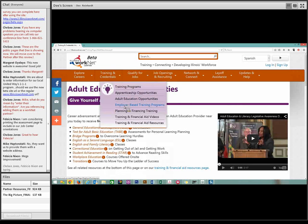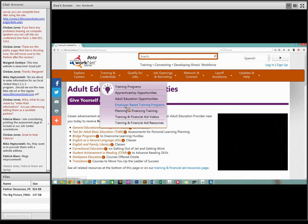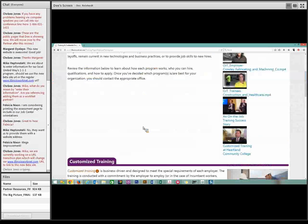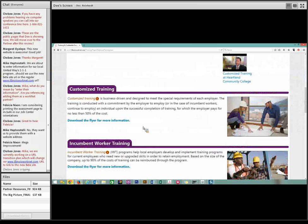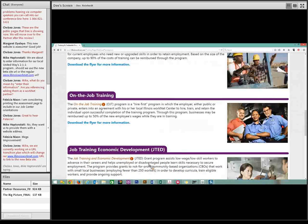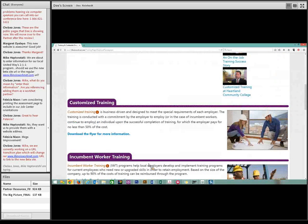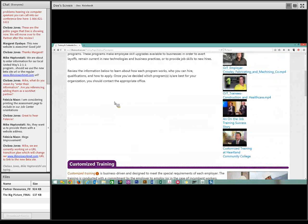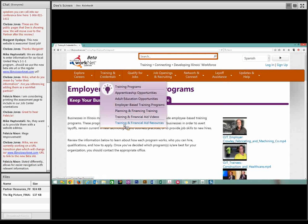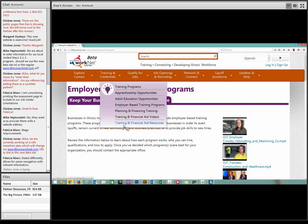And last but not least, in this section of interactive tools, we have the employer-based training programs. Those will give you information that you can share with employers in the area, and you can find a flyer and print and download that information for your employers in the area. Now, to save time, I'm not going to click into each of them, but we do have blog articles, videos, and additional resources that are available.